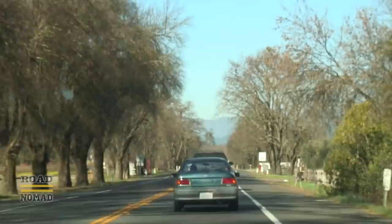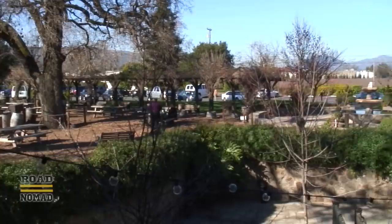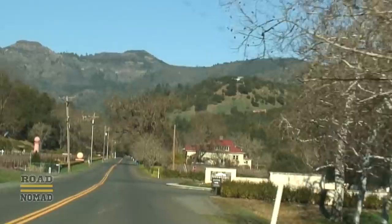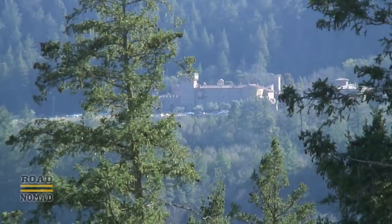Next, we visit the Viansa Winery, back in Napa Valley, for a fabulous tasting. They also have a very well-supplied deli market with a great assortment of cheeses and a lot of other stuff. But the highlight of the trip is Sterling Vineyards, located on a hilltop in the middle of Napa Valley. We take the aerial tramway to the top. From the estate, the views of the valley are fantastic.